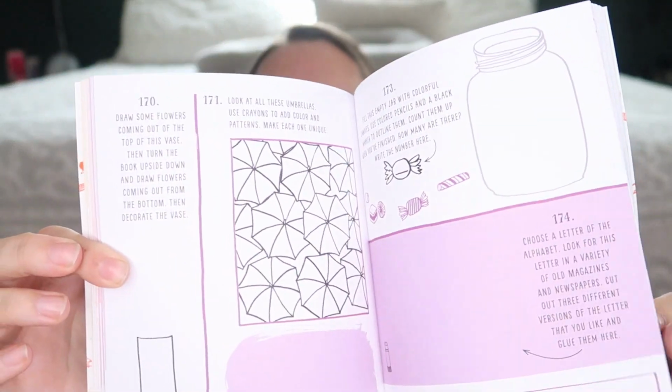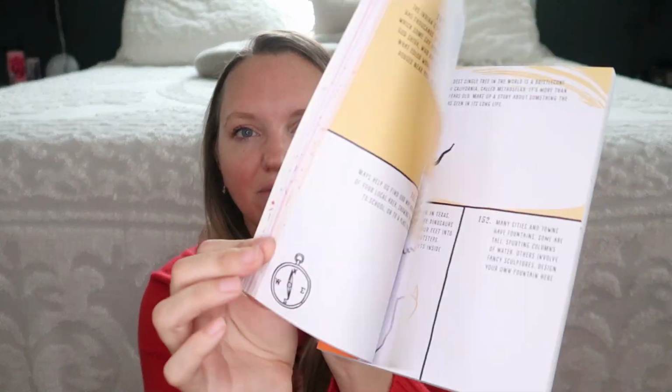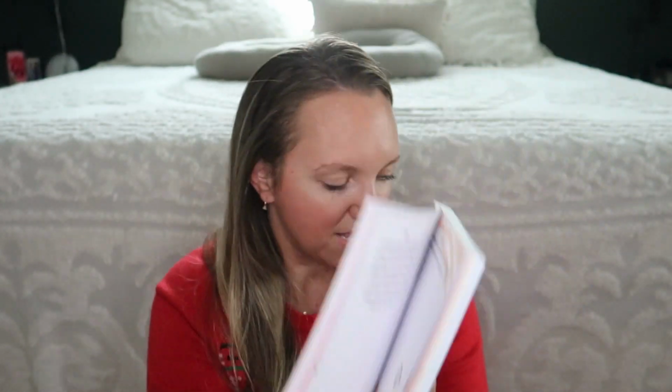My Year of Art has 365 different art ideas, little tiny journaling prompts for each day of the year. And then same with My Year Around the World, be creative every day. So they're just 365 different prompts, which I think are fun. I also have one more book style thing I wanted to recommend.